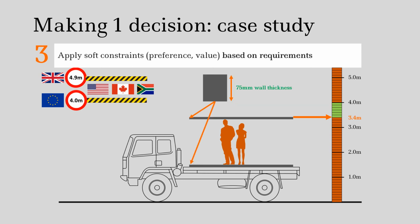So we move on to our soft constraints. Now, one thing we omitted when we added our height onto the back of the load bed before was that we're not just standing in the open air. There are going to be walls or floors and ceilings in between us, and they need to be of a certain thickness. Let's say that you've already decided that you're going to be going to cold climates and you need 75 millimeters wall thickness to accommodate, let's say, 60 mil of insulation. So we add 2 times 75 millimeters into the height, and that takes us up to a minimum of 3.4 meters.